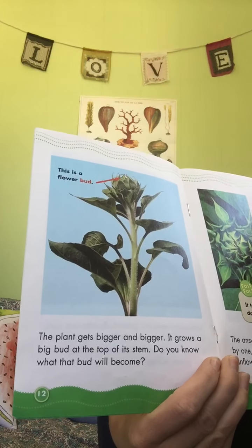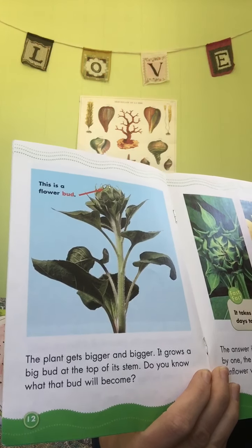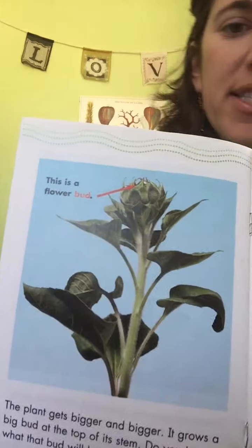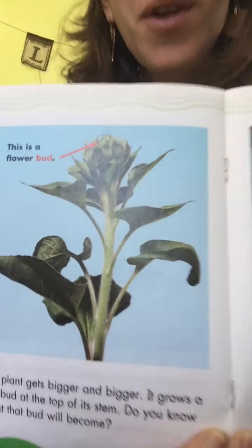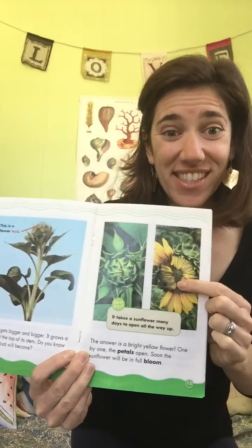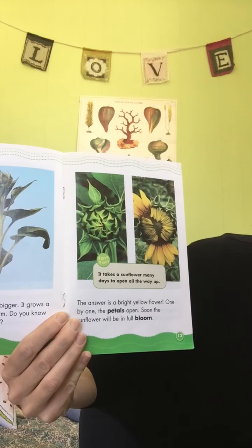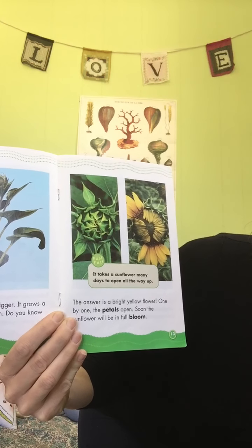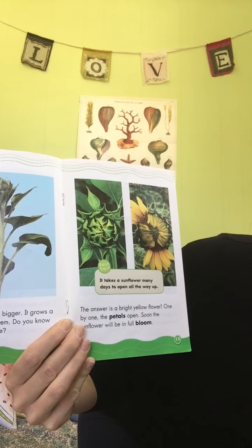It grows a big bud at the top of its stem. Do you know what that bud will become? What is that big, huge bud going to become? I bet you know. Is it going to become a sunflower? Yes, it is. The answer is a bright yellow flower. One by one, the petals open. Soon, the sunflower will be in full bloom.